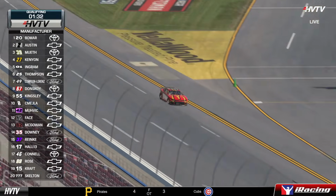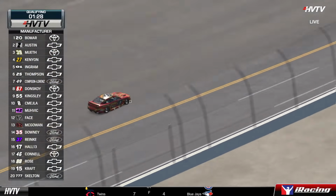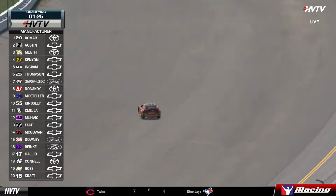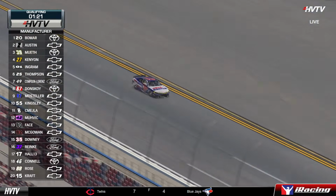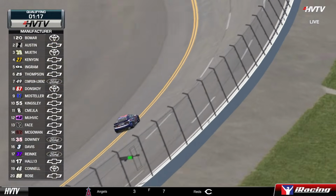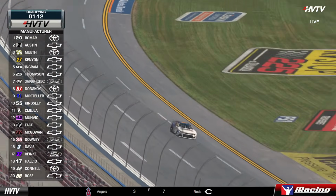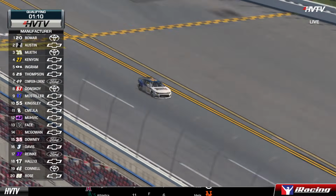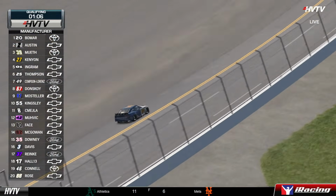Mose across the line. 9. Dorian Davis across the line. P16. Wow. Trudeau across the line. '26.